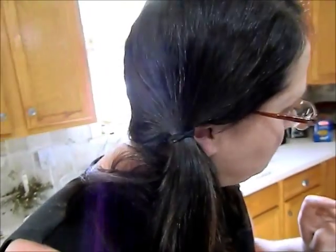I'll be back probably about an hour or so, and then I'm going to bake these cookies. They have to bake at, I think it's 350, yeah, 350 for 12 minutes, but I'll be back to show you how to slice them, get them on your trays, and so forth.